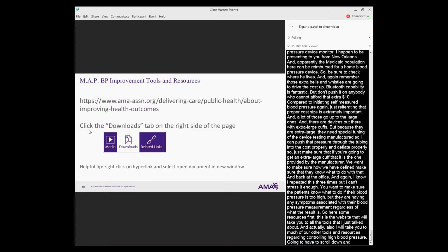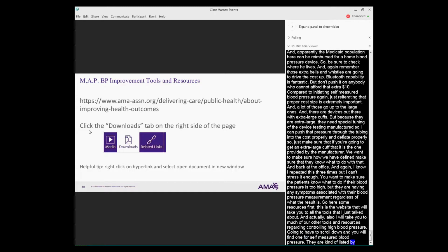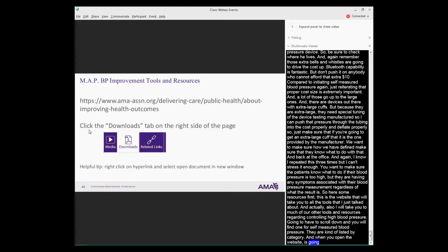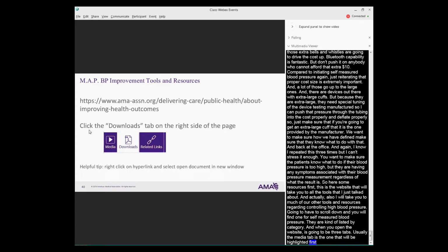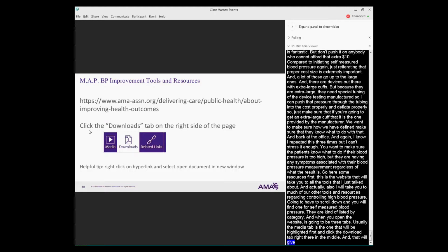alphabetically by category. When you open the website, there's going to be 3 tabs. Usually the media tab is the one that'll be highlighted first. So click the Downloads tab right there in the middle to the right of that, and that'll give you the list of all the tools and resources that are currently available on our website.